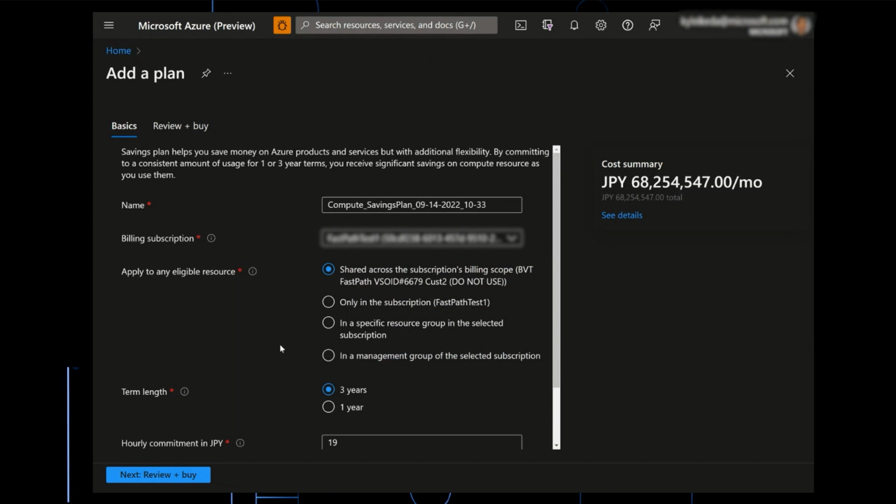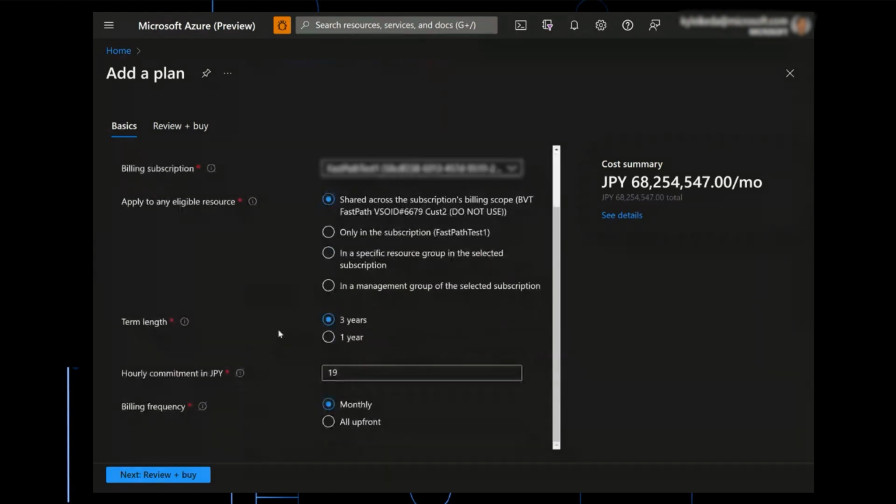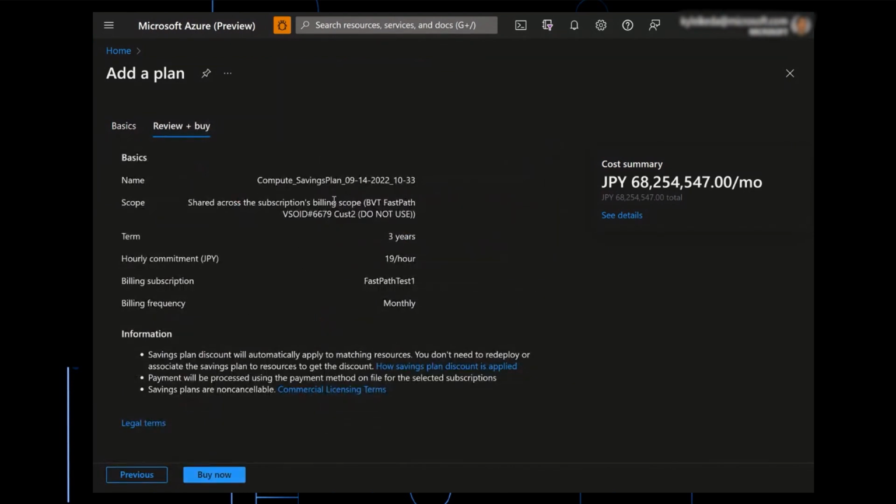Again, we want customers to have the flexibility to get the most benefits out of the savings plan. The next option you'll be prompted to is the term length, 1 or 3 years. And then here you can choose the hourly commitment. And then the billing frequency, you can choose all upfront or monthly at no extra cost. Once you decide what you want to do, you go to next, review and buy. You get an overall review summary of what you selected, and then click buy now, and it'll automatically start applying to your environment.